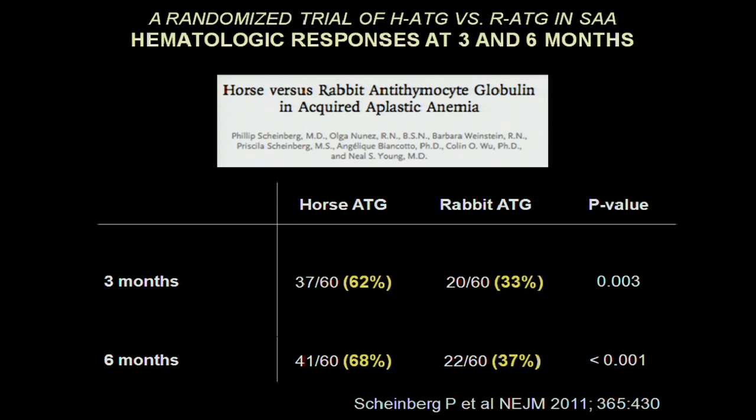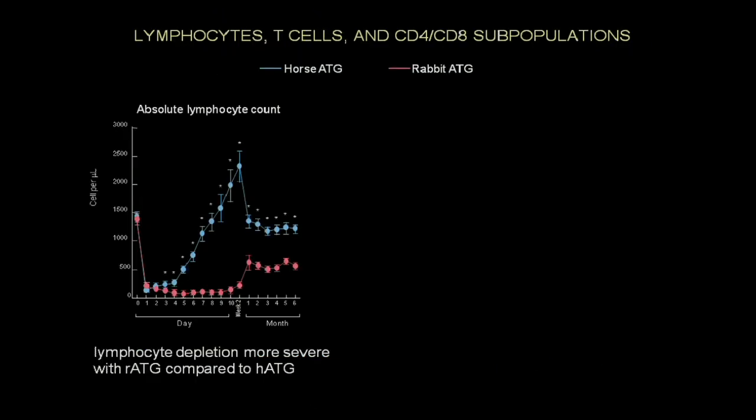which is that we saw the usual 60 to 70% response rate. In this case, I think it was 68% at 6 months for the horse ATG. That's a very good response rate, meaning patients are transfusion independent, with good neutrophil numbers, and about half of that with the rabbit ATG. The New England Journal insisted on some sort of mechanism. What I think they really meant is that they wanted to see some biological difference between these two ATGs.